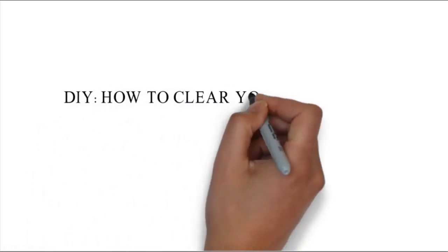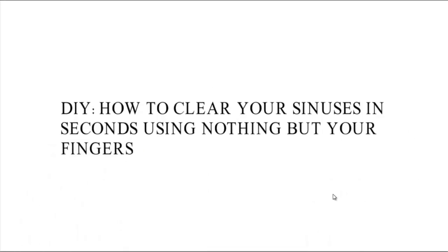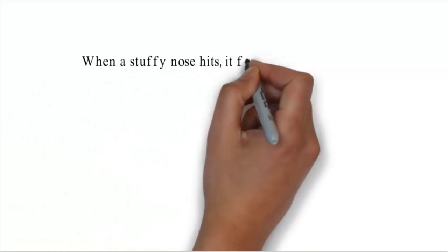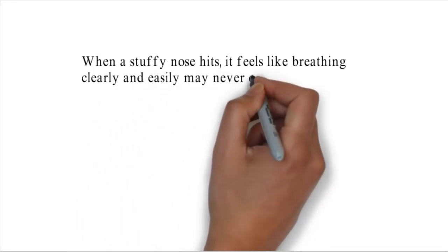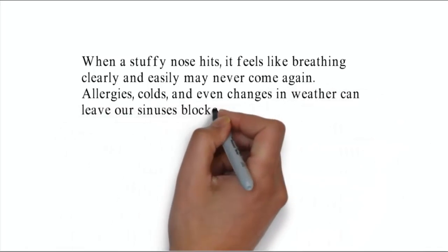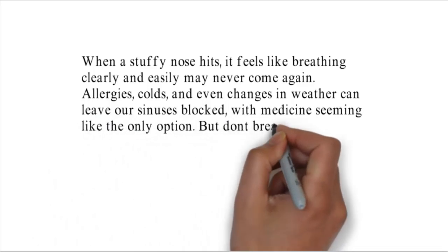DIY: how to clear your sinuses in seconds using nothing but your fingers. When a stuffy nose hits, it feels like breathing clearly and easily may never come again. Allergies, colds, and even changes in weather can leave our sinuses blocked, with medicine seeming like the only option. But don't reach for the medication just yet.